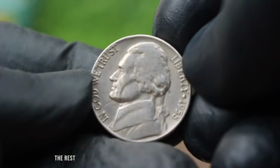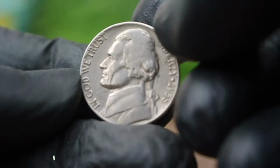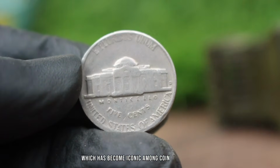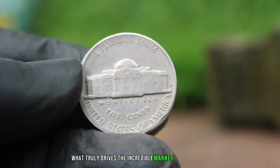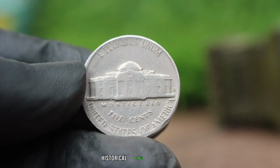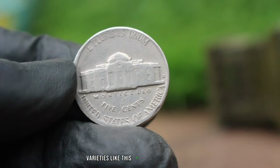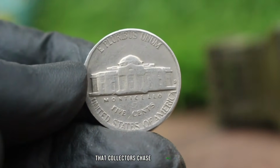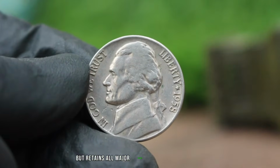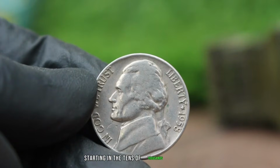Beyond the date, the rest of the design is consistent with standard Jefferson nickels of the era. Monticello on the reverse is a detailed neoclassical design showing the estate's dome and building, which has become iconic among coin collectors. What truly drives the incredible market value of the 1958D large date nickel is the convergence of scarcity, historical intrigue, and demand. Though Jefferson nickels are generally common coins, varieties like this one add layers of rarity that collectors chase passionately. In circulated fine condition, meaning the coin shows visible wear but retains all major details with no heavy damage, these nickels have been known to fetch auction prices starting in the tens of thousands of dollars.